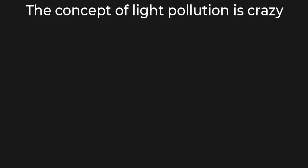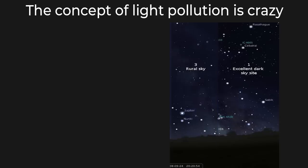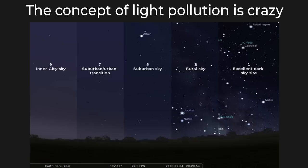The concept of light pollution is crazy. 1. Excellent dark sky site. 3. Rural sky. 5. Suburban sky. 7. Suburban/urban transition. 9. Inner city sky.